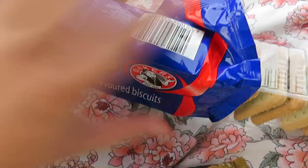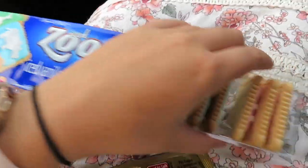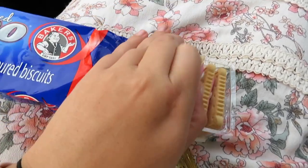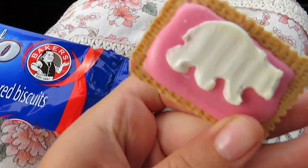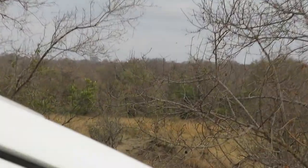Yeah. Saw that. South Africa's most loved biscuits. That's that one. Okay, I thought we saw a cheetah earlier and we didn't. But now we have. Look at it.